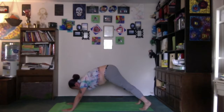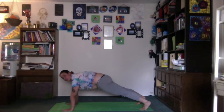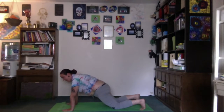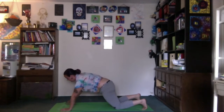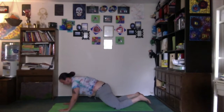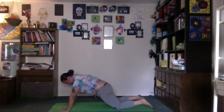From here, we're going to come into a modified chaturanga. So bring your knees to the floor, alright? If you can still do it from full plank, then awesome. But if you're a little bit further along and you want to come down to a modified pose, bring your knees to the floor, feet up. We're going to do a modified chaturanga. It's almost like a push-up. Just go down as low as you can with good form. Just do 2 or 4.